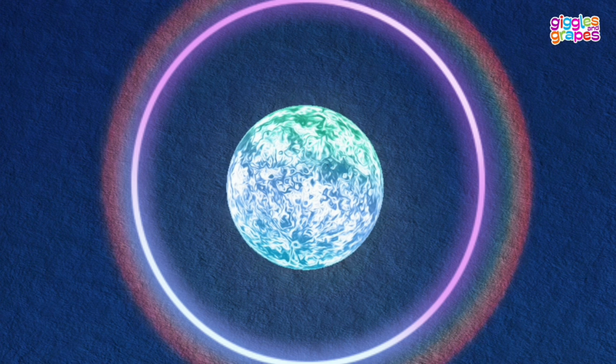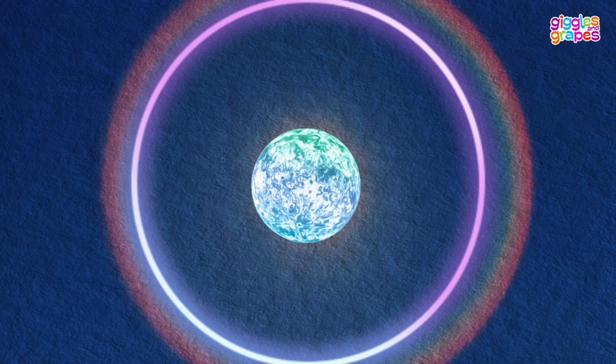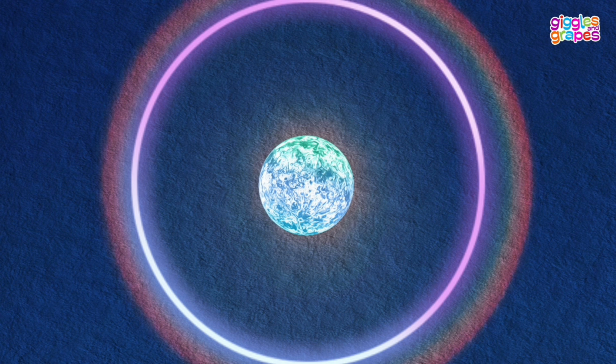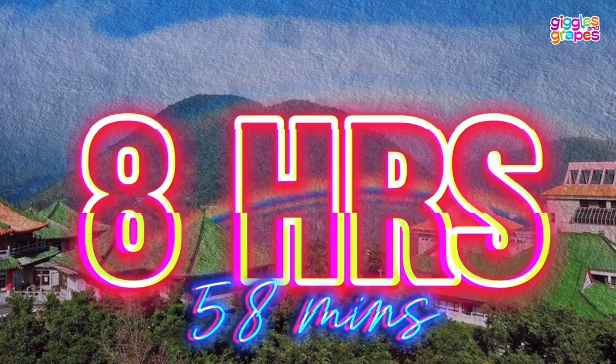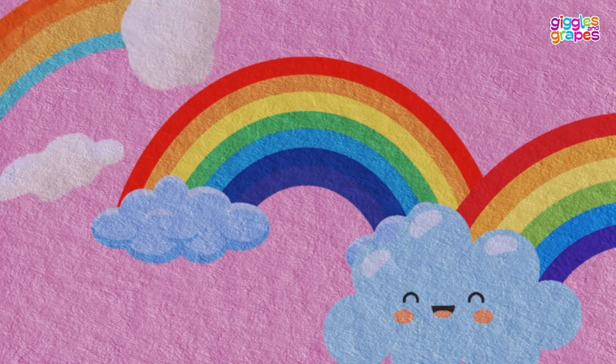Did you know that rainbows can occur at night, too? It's called a moonbow. Moonbows are rare nighttime rainbows, formed by moonlight, not sunlight. Best seen during a full moon, they require dark, clear skies. And did you know that the longest recorded rainbow lasted for 8 hours and 58 minutes? It was seen in Taiwan in the year 2017. A rainbow always appears in the same order of colors.